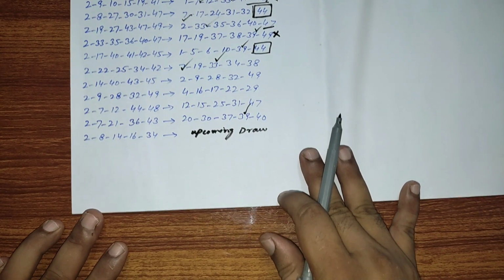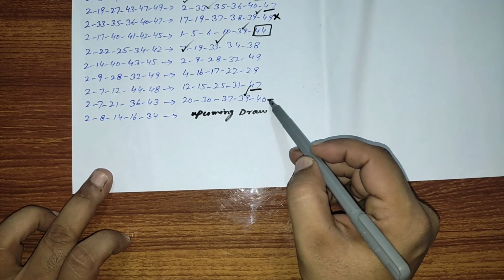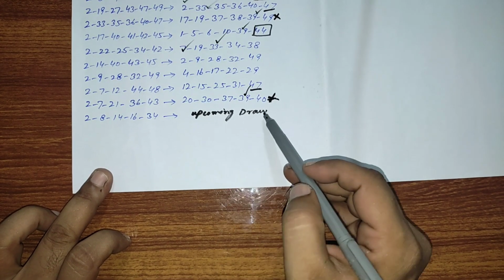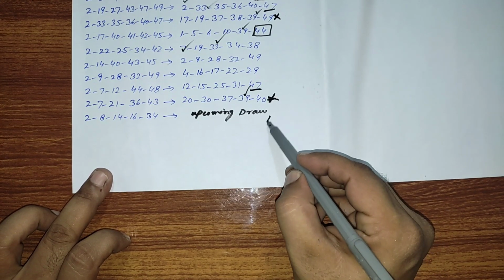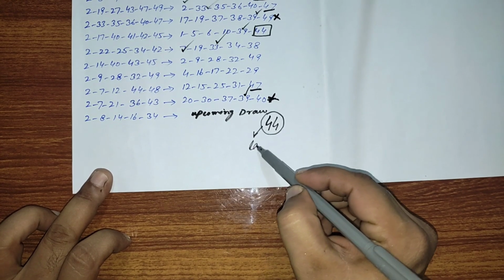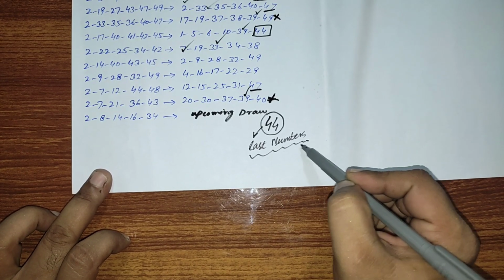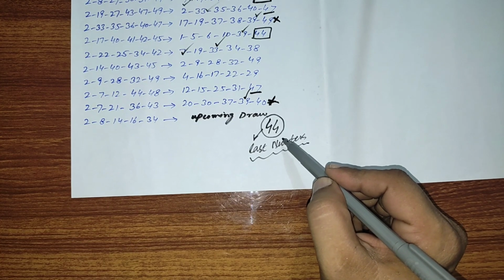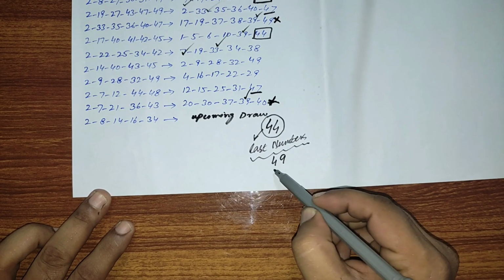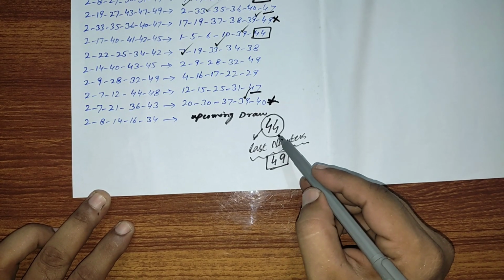Now according to this routine, the number 47 has come as the last number, and this is the draw you will skip. Our next draw is our upcoming draw. According to this routine, the number 44 should come as the last number in our upcoming draw. If you like this number, you can select it as the last number. I already told you the home number is 9, so you should also select this 49 number as the last number, but the powerful number is 44.